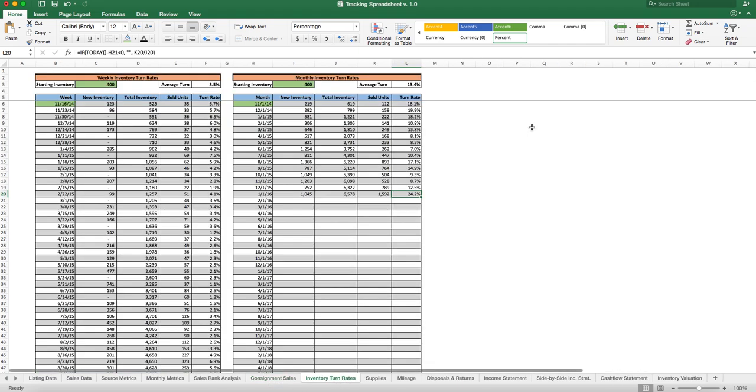Inventory turn rates, I've been starting to post these on Facebook a little bit. I thought my inventory turn was about 2.5%, but when I calculated it, it's actually 3.5% per week. You can just plug in whatever week you want here. The spreadsheet will fill its way down and give you an idea of how much you're selling per week. And then if you want to see that on a monthly level, you can do that as well. As you'd expect, in the summer months, it's a little bit slower, 7 to 8% a month for me.